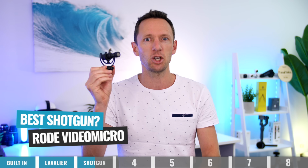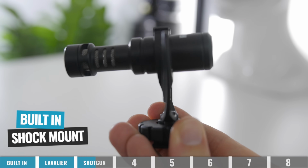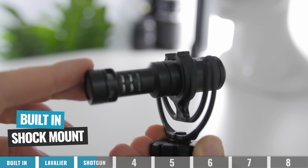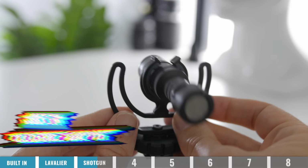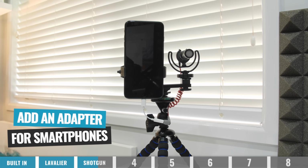Now as for my top recommended best bang for buck shotgun microphone, it currently goes to the Rode Video Micro, which is this little mini shotgun microphone here. It's got a built-in shock mount, which works really, really well. If you are going to be moving around, you're not going to have any of that movement captured through in your audio. It's also got a built-in cold shoe adapter on the bottom, so you can easily mount it directly onto your camera, or you can get an adapter so you can connect it directly to your tripod and mount it next to your smartphone.